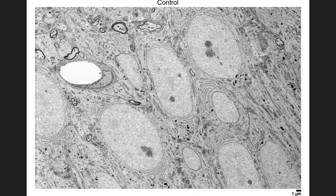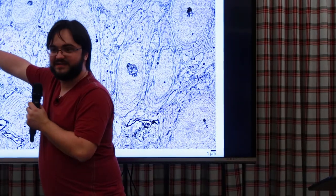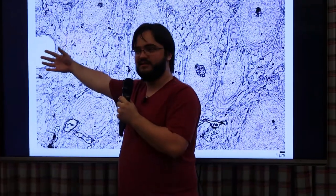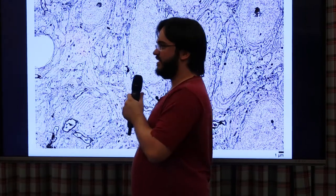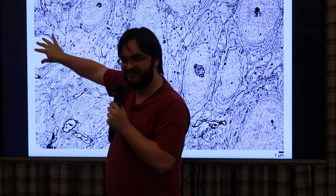And then at a similar level of magnification, this is an ASC brain. This is zoomed out a bit, but here you can actually see individual neurons. So a little bit more microanatomy here. This right here is a capillary. So this is where the nutrients and the blood cells are going to go. If you haven't prepared the brain all too well, you might sometimes see a red blood cell in one of these capillaries.